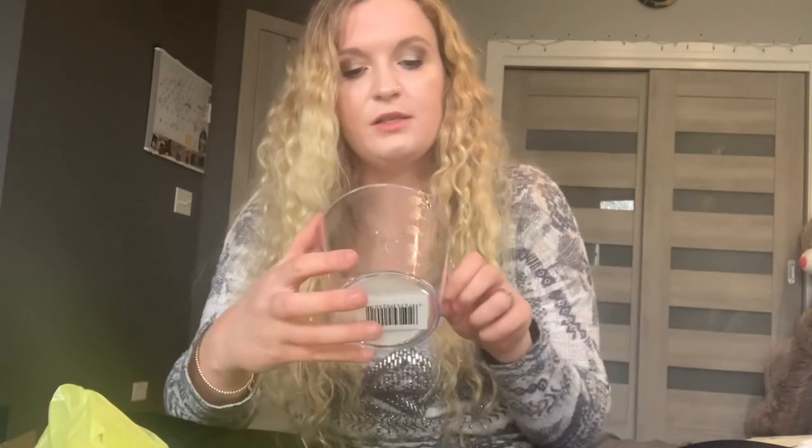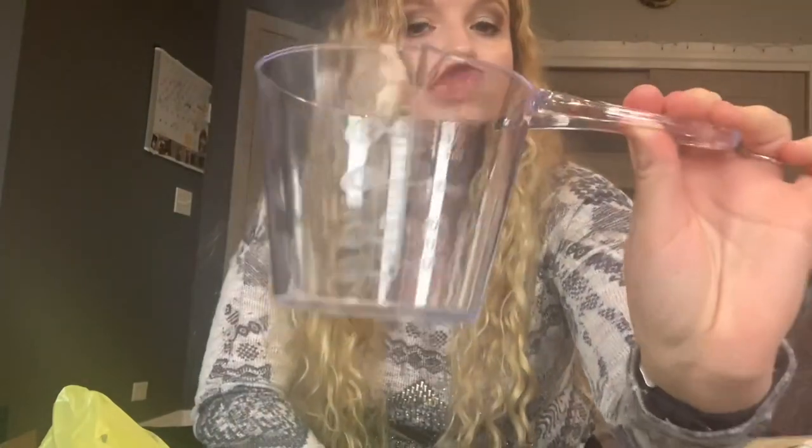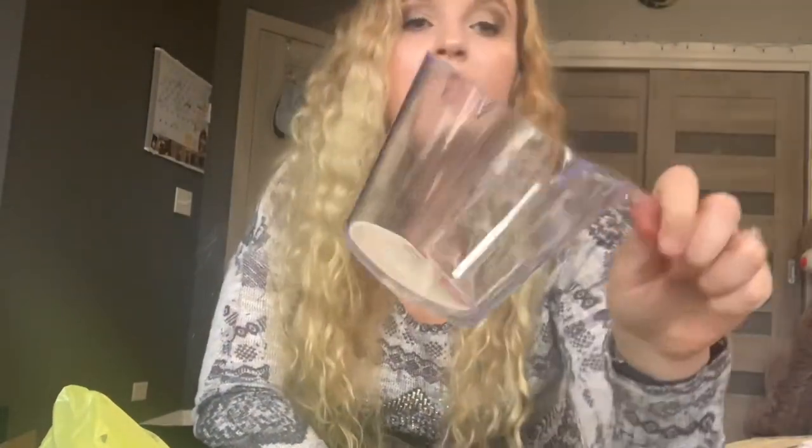And then we got this Betty Crocker 2-cup measuring cup. This is from Dollar Tree. Cute. You always need a measuring cup. I do want to get a higher quality one eventually, but this will do for now. I haven't even moved out yet, so I should probably chill.